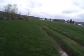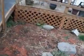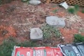We're going to have another rainstorm pretty soon, and I got supper inside, a couple of subs. I'm going to see about doing some mulching, and with any luck, I'll have that videotaped.